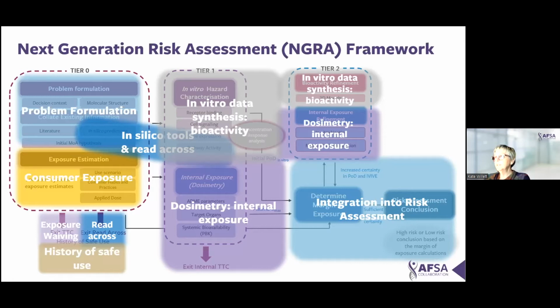And this module also contains a lot of case examples for different problem formulations. So everything from endpoint specific decisions such as skin and eye irritation and skin sensitization to more comprehensive risk assessment for repeat dose systemic exposures. So from this, you can kind of get the picture that this course is quite comprehensive. It's also fairly in-depth. Just to let you know, the modules are at different stages of development at the moment.